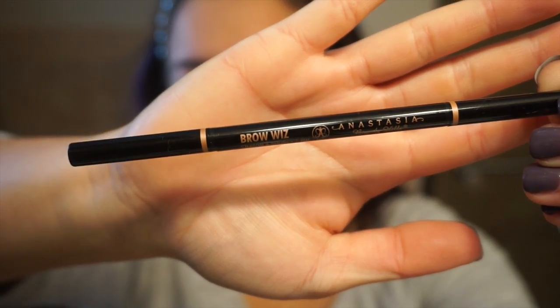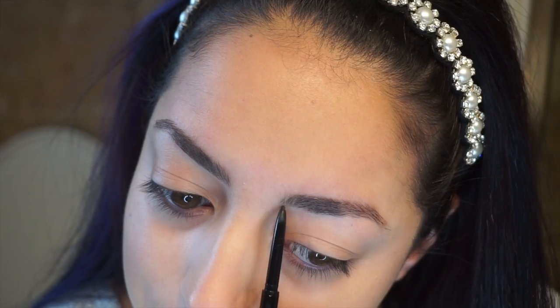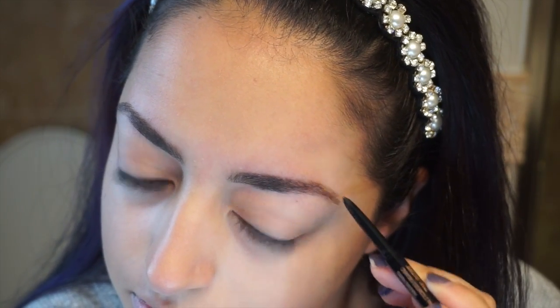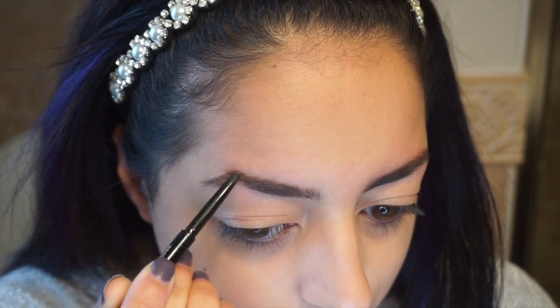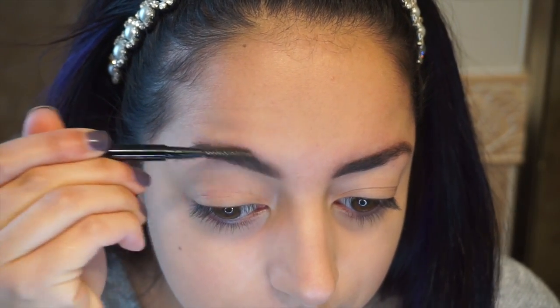And then I'm going to be taking the Anastasia Brow Wiz, and I use the shade Dark Brown. I'm going to first brush out my eyebrows, that I'm doing here, and then just start filling them out. I start at the bottom and then fill in the tail and then any sparse areas in my brow. I sometimes also go over the arch a little bit just to raise it up, but not too much. Here on the other eye, I'm doing the same thing, starting from the bottom, and then the tail, and then any sparse areas. Once I'm happy with what I have, I'm just going to brush out so that the product evenly distributes through my brows.